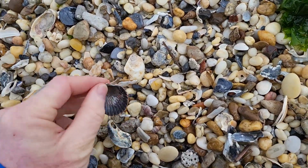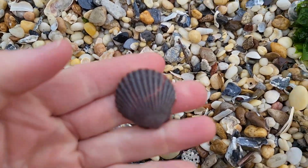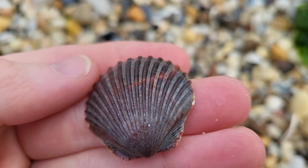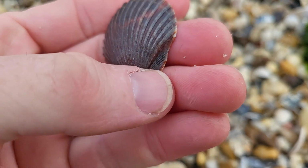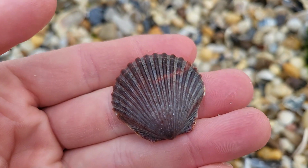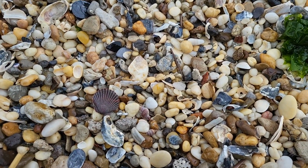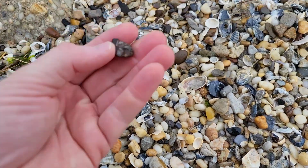Here's a cool looking bay scallop. That's a nice looking bay scallop. So that right there and right there is called the ears. Look at that find right there.